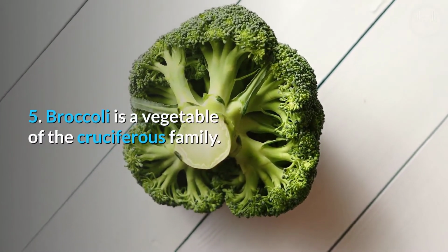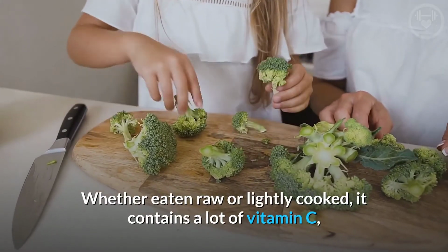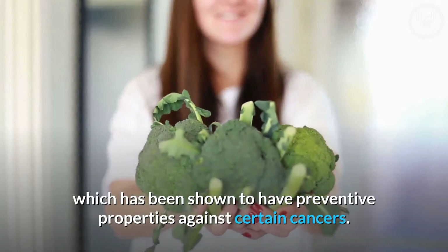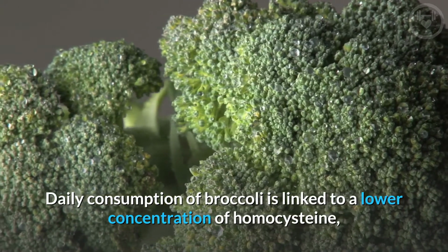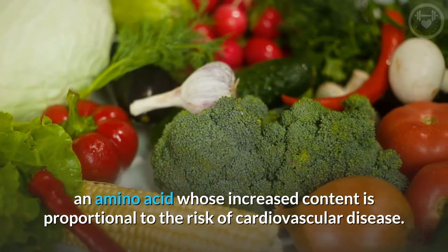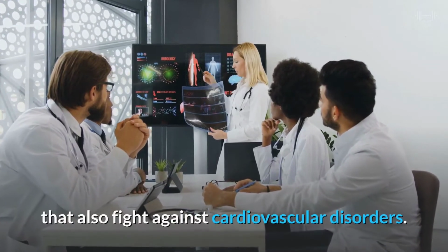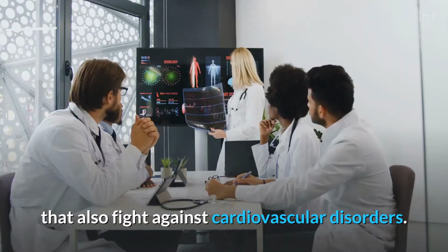5. Broccoli is a vegetable of the cruciferous family. Whether eaten raw or lightly cooked, it contains a lot of vitamin C, which has been shown to have preventive properties against certain cancers. Daily consumption of broccoli is linked to a lower concentration of homocysteine, an amino acid whose increased content is proportional to the risk of cardiovascular disease. Two of its components, lutein and zeaxanthin, have antioxidant properties that also fight against cardiovascular disorders.